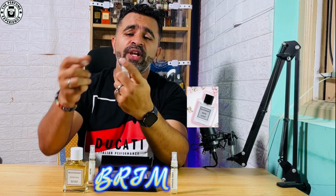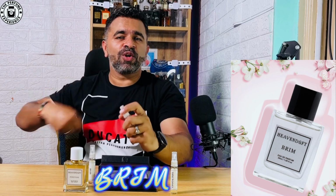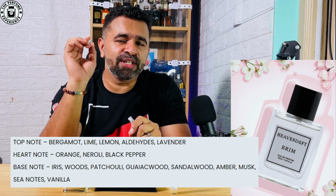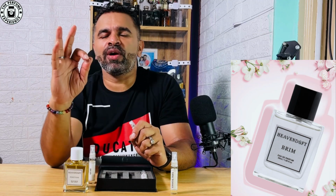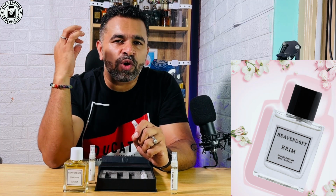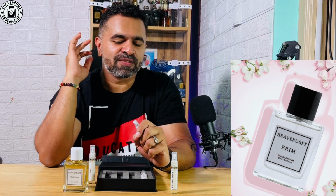Now the biggest surprise for me on this particular fragrance discovery set are 2 fragrances, one called Brim. Okay, let me do a quick spray of this particular fragrance. Now this particular fragrance has got a lot of citrus elements. It's got aldehydes, it's got lavender, it's got iris, it's got patchouli, sandalwood, and then sea note. Now this particular fragrance was a complete surprise for me because I did not expect this from this house at all. This is a beautiful floral, woody, citrusy, musky, a marine kind of a fragrance, but done exceptionally well, and the scent profile is fantastic.